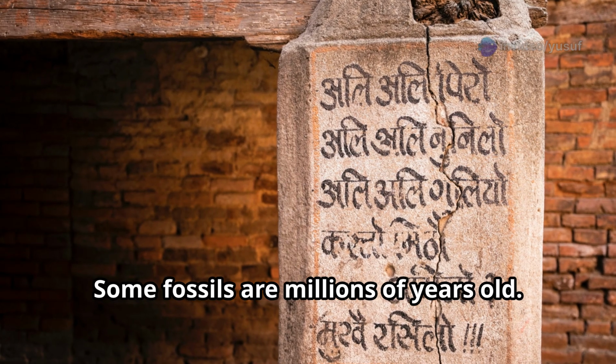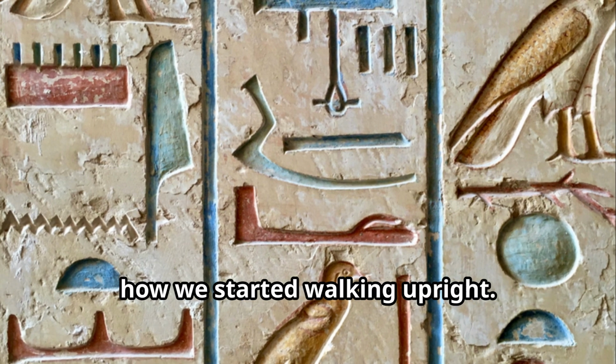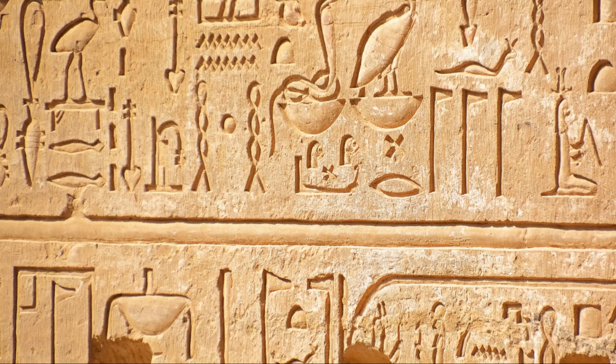Some fossils are millions of years old. They show how humans have changed. We can see how our brains got bigger and how we started walking upright.